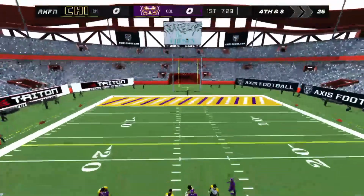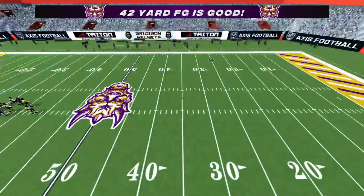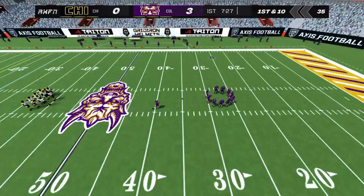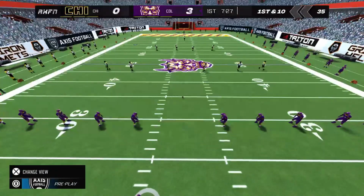The kick is made. And he makes it from 42 yards out. The home team goes out in front today. 3-0. The away team falls behind with that early field goal and will look to tie or pull ahead with their next drive.